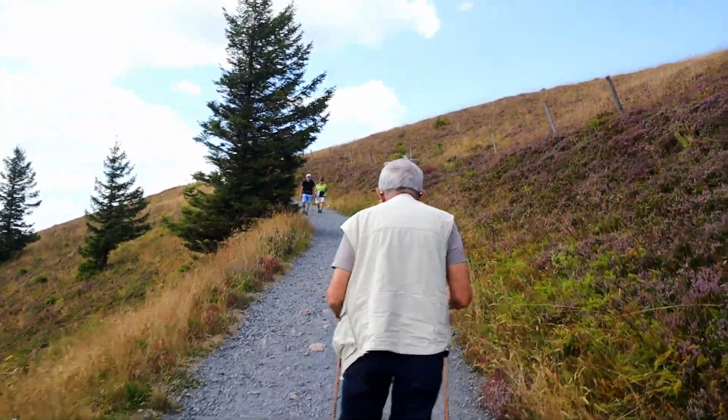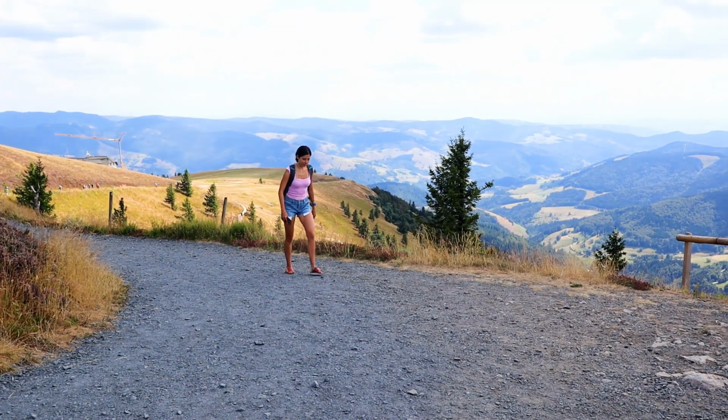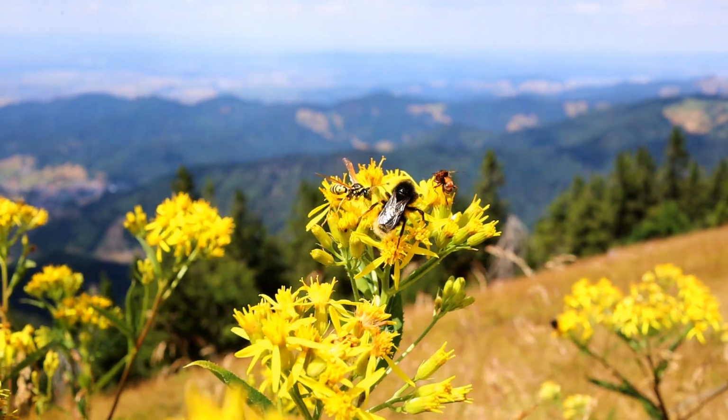We followed my uncle to the very top and saw some really beautiful views once we got there.